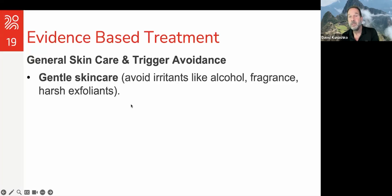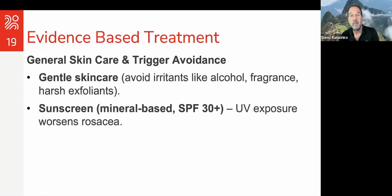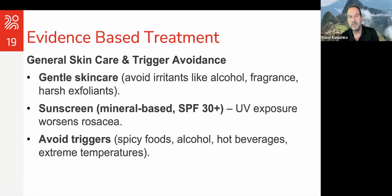And then there is some general skin care and trigger avoidance. Obviously you want to avoid alcohol, fragrance, and harsh exfoliants. With respect to sunscreen, you need to always make sure you protect your face, and make sure you don't react to that sunscreen. There are some really good ones that tend to be expensive, that are made very well and don't have any irritants in them. And of course, avoid the triggers that we've talked about earlier.